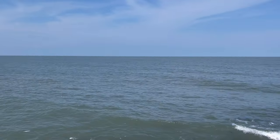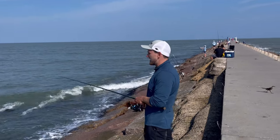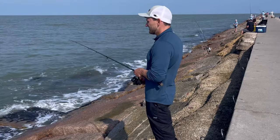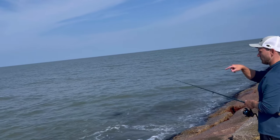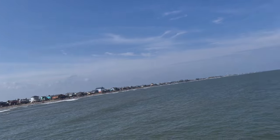Where? I was fishing the surf. We caught 4 sharks, anywhere from 2.5 to 3 feet. Then they caught a bunch of Spanish mackerel. I caught some pompano. In here? Yeah. How about that? That's pretty good. But it was over there by the surf. Like I went wade fishing the surf. Oh, okay. So on the beach? Yeah, on the beach.